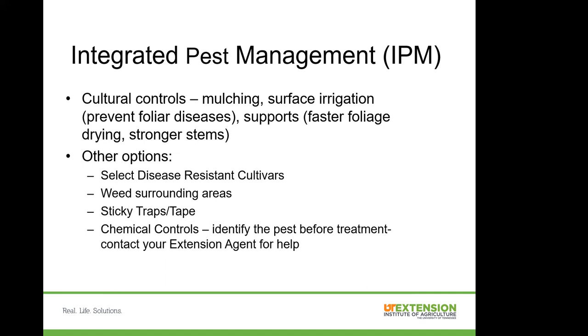Sticky traps or sticky tape can be important for insects, trapping those insects without spraying something, because on flowers, we don't really want to be spraying insecticides because the whole point is for our pollinators to come and pollinate those flowers and have them grow beautiful. So fungicides are sometimes needed and necessary, but insecticides, we try to avoid those more so with cut flowers than other crops. So sticky traps or tape can be very helpful.